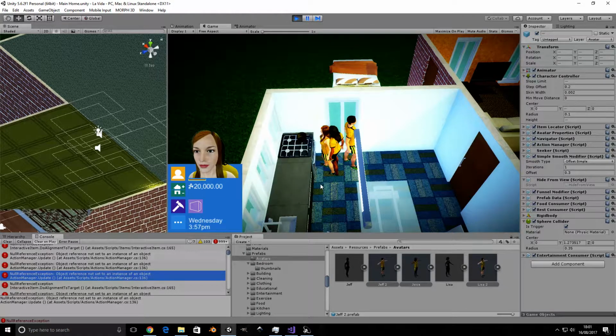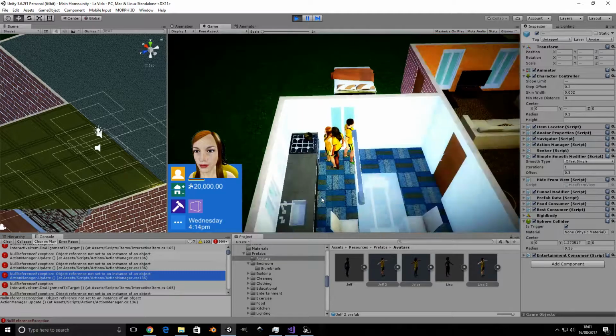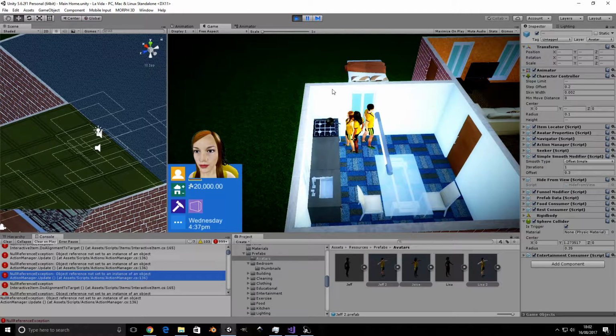And as a result, that's basically crashed the system, because the action manager is trying to get the next step in the process for this front avatar, when this one behind has crashed the process for it. So it was in the process of cooking some food, and the next step would have been to go and sit in one of these chairs over here, but as a result of the interference from Joyce, she's now crashed and stalled there, and as you can see, her health's gradually going lower and lower and lower. And at the same time, Jeff's obviously got his nose shoved out as well, so there we go.